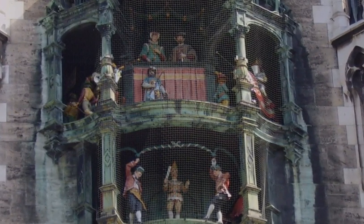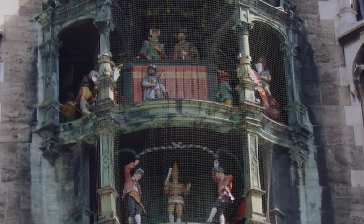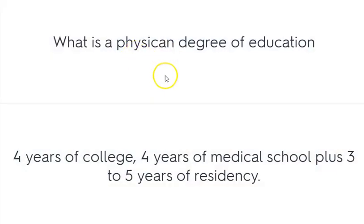What is the coder's role in a physician's office? Extremely important to proper reimbursement and the livelihood of the physician. What is a physician's degree of education? 4 years of college, 4 years of medical school plus 3 to 5 years of residency.